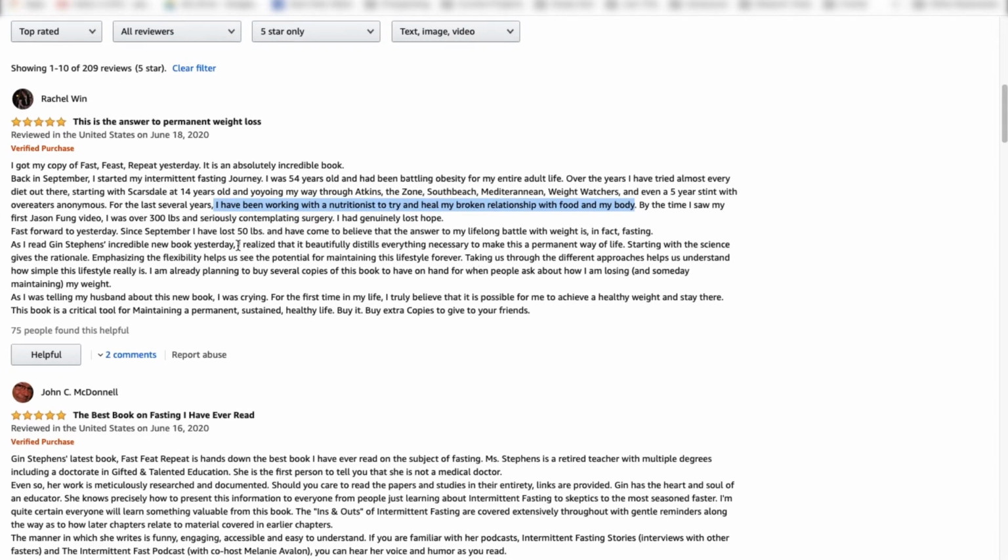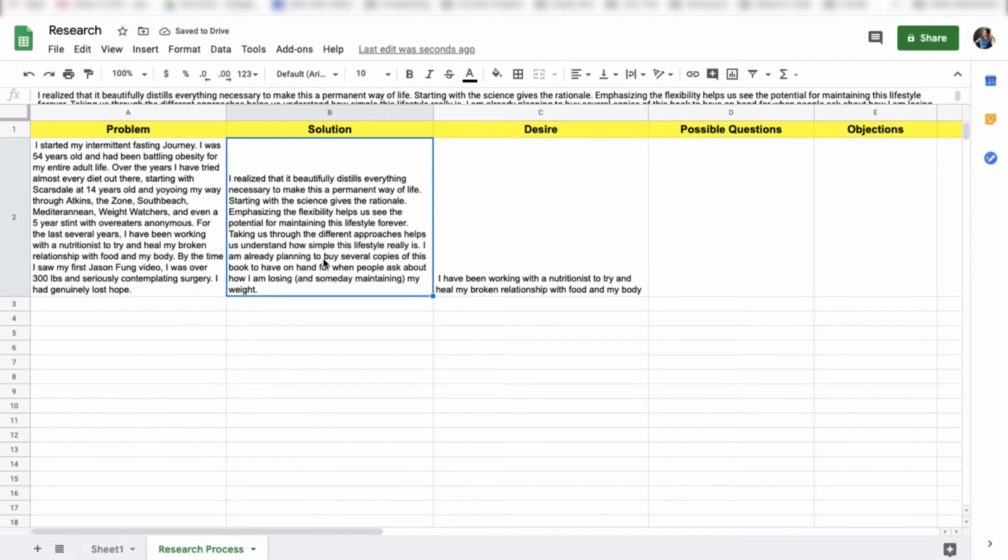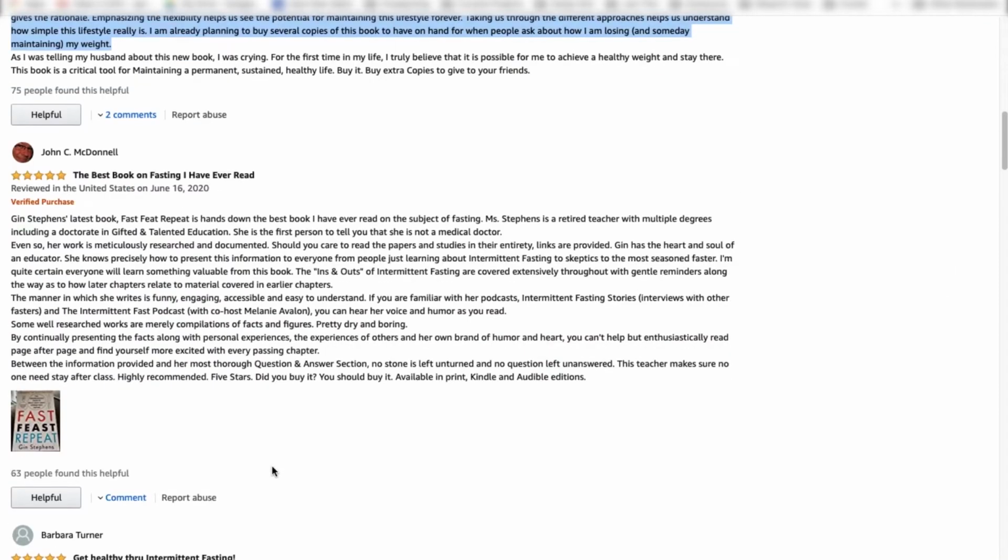Alright. So solution, it's the Jason Fung's incredible new book. I realized that it beautifully distills everything necessary. Alright, so I can copy this and lagay ko sa solution because this can be a good copy na pwede kong i-include sa gagawin kong sales page man yan or landing page, depende if they have the same feature or benefit doon sa product na binibenta ni client.